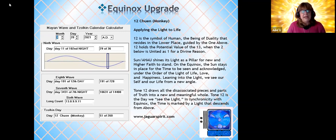So what we're really looking at is the cycles of the ninth wave, which is the highest expression of consciousness that's been birthing on the planet since 2011. And where we're at with the ninth wave is we are actually in a nighttime cycle of the ninth wave, which means it's a time for introspection and it's a time for healing. It is a deep time to let go. So really significant to be aware of that.